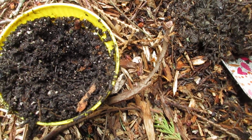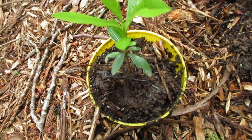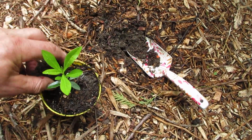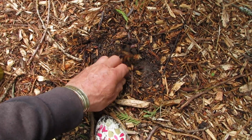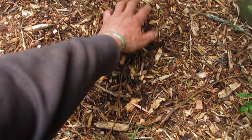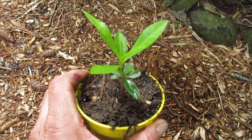I think I got the roots with that one. There we go. Let's put her in there. There's the new home for the Daphne. Spurge Laurel, that's what it's called. Spurge Laurel, okay? And we'll keep an eye on that one. If somebody comes to visit my garden from back east, maybe they want one because it'd probably be a marginal plant back there. I think they're hardy to Zone 6 USDA. All right, there it is, a Spurge Laurel potted up, and that's obviously a self-seeded one from the mother plant.